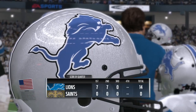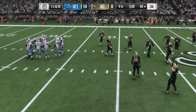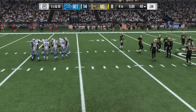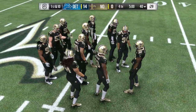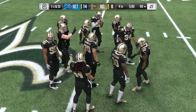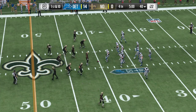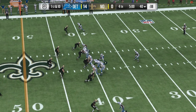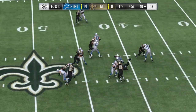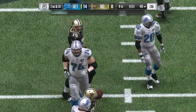Back now here live in New Orleans. It's the Lions holding onto the football, and they also have the lead as we start quarter number four. Offense comes to the line now, first and 10. And they'll run it here. And he's going to be met at the line of scrimmage and taken down. No gain on the play there.